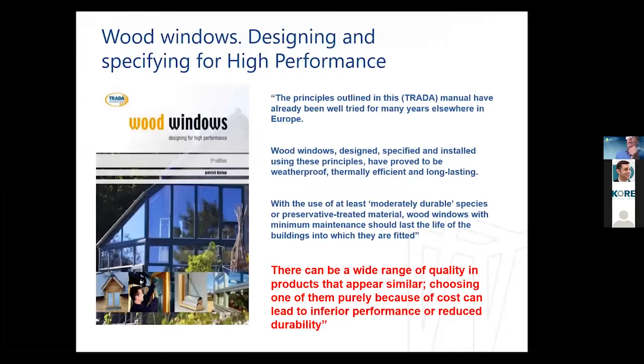Now, anybody that works as an architect or as a designer or an engineer that has a specific interest in windows and their detailing and specification, this book produced by TRADA, I referred to it earlier, it's about 50 euros, but it's very good. It goes into the history of windows in the British Isles and in Europe. It talks about their detailing and their suitability in different environments. I think the last paragraph there, highlighted in red, says there can be a wide range of quality and products that appear similar. Choosing one of them purely because of cost can lead to inferior performance or reduced durability.